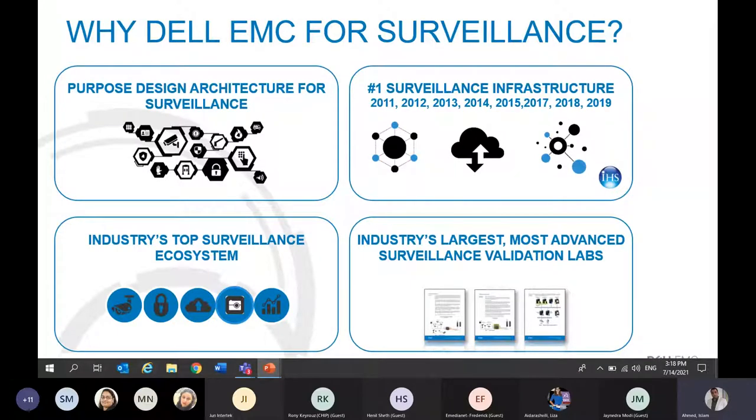You cannot find any other vendor in the competition that can provide this kind of ecosystem with, let's say, a proven video surveillance management software. And of course, the industry's largest, most advanced validation labs. With Dell EMC, you can find all the documents that can support your architecture.